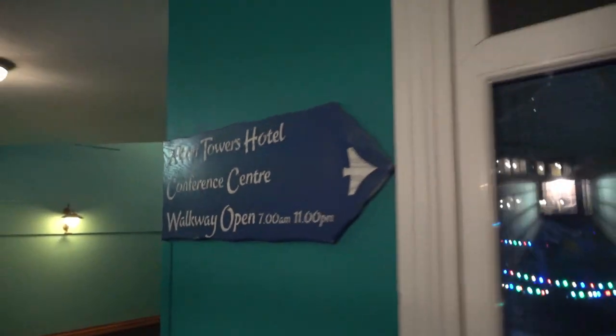Have a look. Okay, basically, we found this walkway thing which is open until 7 to 11, and we've got 3 minutes. But look how cool this is. You get to walk around for a walk. It's a really cool hotel. It does smell of chlorine, though. Yeah, it's very nice. Cool.